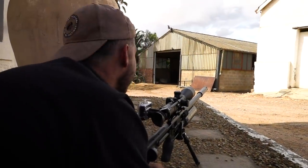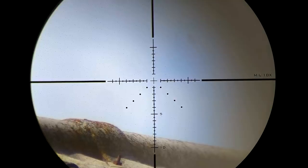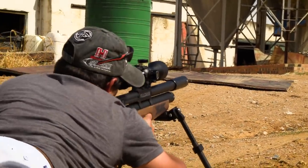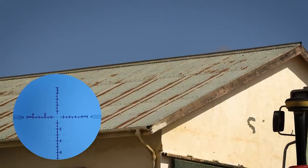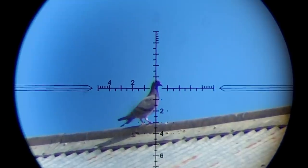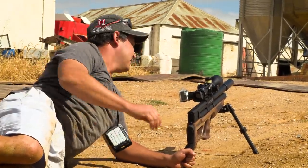So yeah, nailed that one from the side. Big thump and a lot of power, and it just can't get over to the other side, so very happy. Whoa, just over the neck. Yeah, he turned broadside on me, so it made it very difficult, and with an 18 grain pellet, shooting a pigeon through the wing never works out well, so you need the slugs for those.